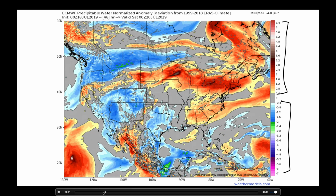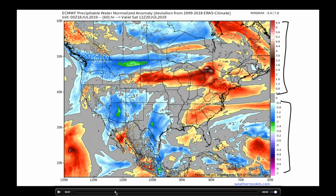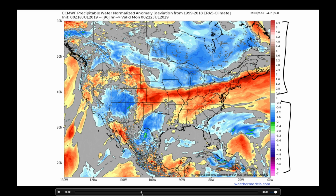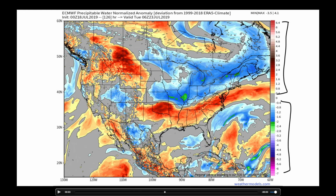Now check out this animation. As I click play, we're going to be seeing that in the day on Thursday through Friday, into Saturday, we've got a lot of excess moisture, so the heat and humidity is high. But watch what happens as it gets you past Saturday into Sunday morning, Sunday afternoon. This is now getting into Monday morning. Look at the cooler, drier air that is moving through the eastern part of the country, while the moisture then rebounds here out west and stays relatively high down here in the southeast.